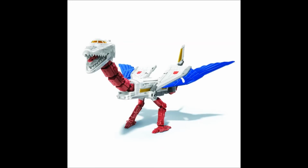And here we have the bird or dinosaur mode of Skylynx, and the wings look really good. He looks very dinosaur-esque. I'm wondering how well that's going to stand, though. Those feet look pretty tiny, which they were in the cartoon, but the fact that he separates between the bird and the Lynx mode versus the one that we got in the four, you know, that's fantastic.